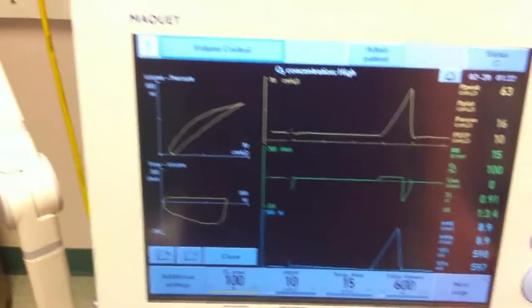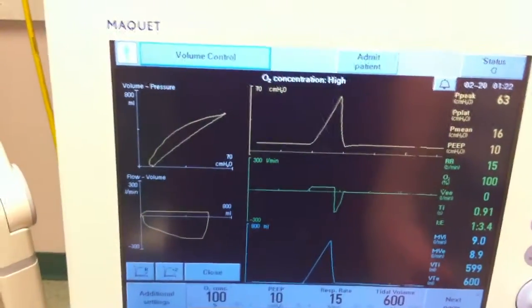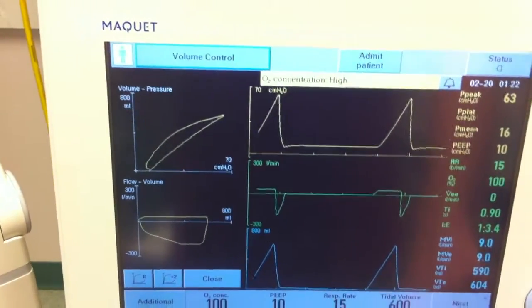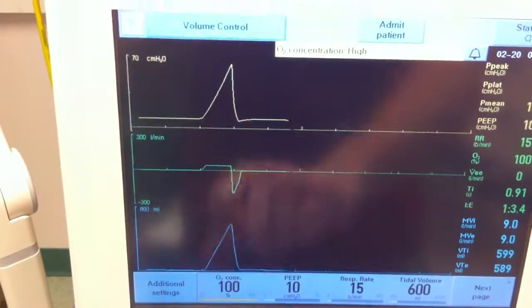Also of special note, if you could take a look at the volume pressure loop, you notice a distinctive duckbill pattern on that loop. This is going to be clinically significant for a certain problem. You go ahead and decide to close out your loops.